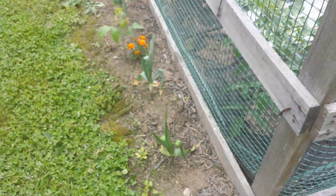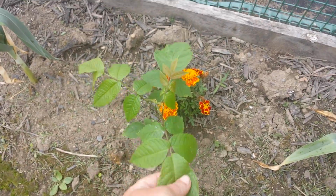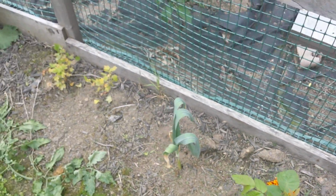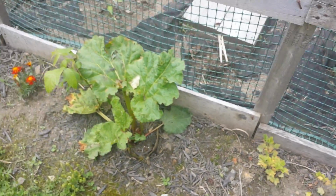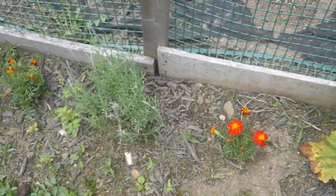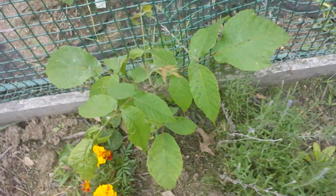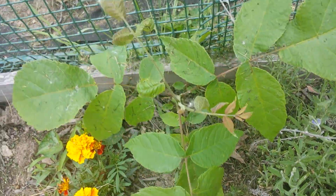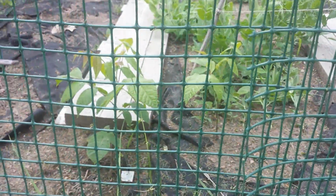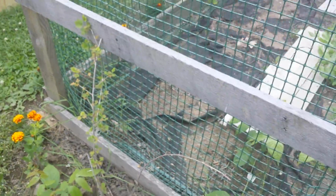Marigolds. There's some garlic. Here's another little baby black walnut. Gooseberry bush, rhubarb. Another black walnut. Lavender. More lavender. Another black walnut. See, they're everywhere. There's 2 in there too. Another black walnut. Gooseberries. Okay, I'll spin around.